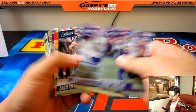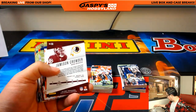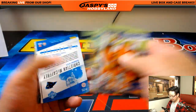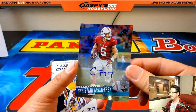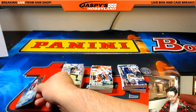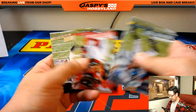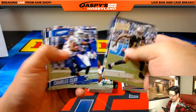Adam Thielen starts us off. And then we got Jameson Crowder out of 100 for the NFC East, Washington Redskins. And Christian McCaffrey out of 150 for the Panthers. Nice. NFC South, Nick Drowski. There you go. Nice Christian McCaffrey. Strong. Son of Ed McCaffrey. Yeah, the son of Ed McCaffrey.